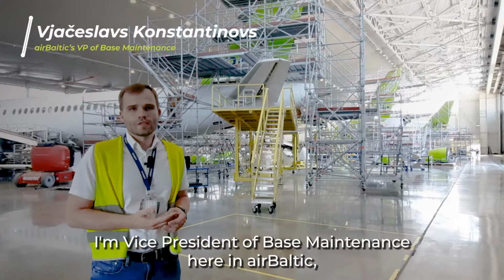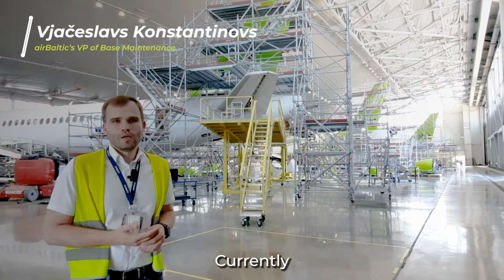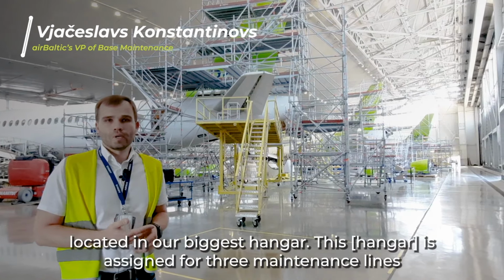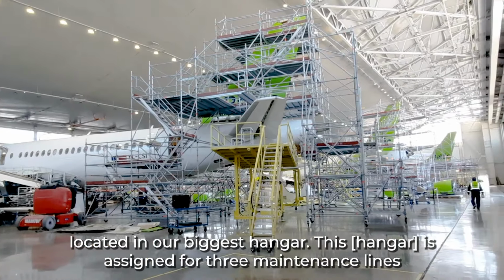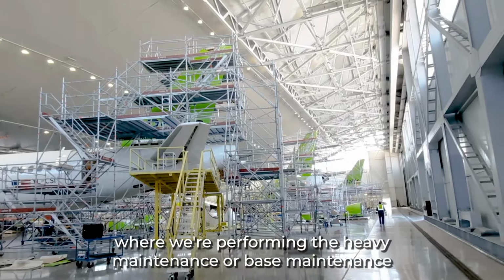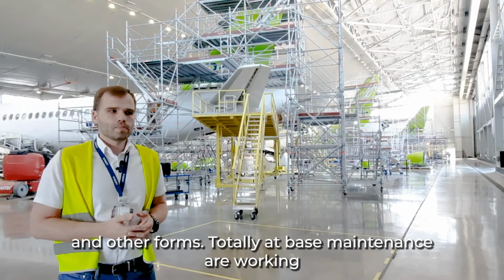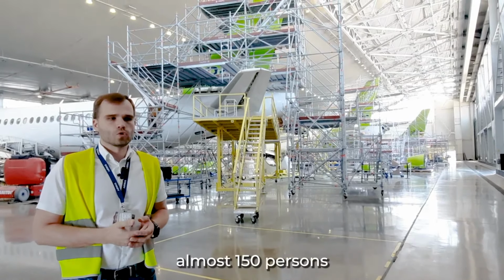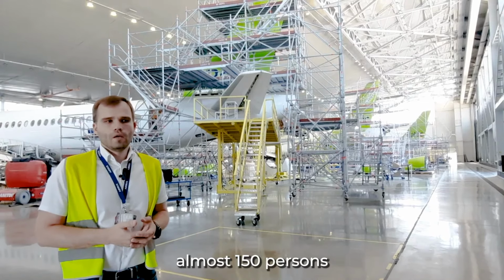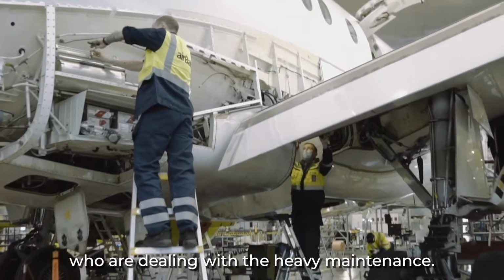Vjačeslavs Konstantinovs. I'm Vice President of Base Maintenance here in airBaltic. Currently, we are located in our biggest hangar. This is assigned for 3 maintenance lines, where we're performing the heavy maintenance for base maintenance and other ports. In total, almost 150 people work at base maintenance, dealing with the heavy maintenance.